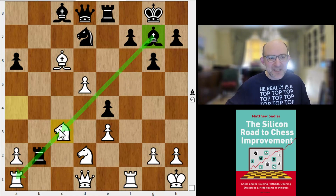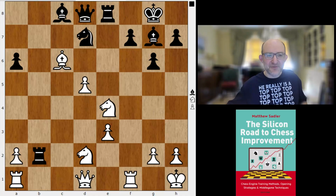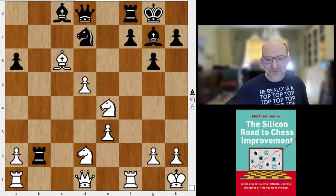So knight c3 takes e4 is white's reply. So this knight might be coming into d6. We might have a knight c4 later. And then, well, the best move in this position, and I found it in the end, which was quite good, is again this move, rook f8. Just defending the f7 pawn, sidestepping knight d6, and then preparing to play knight e5. And actually this is working out very well for black.